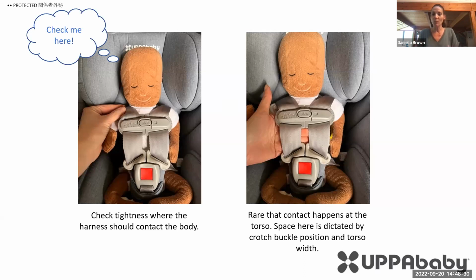The reason why I bring this comparison up is because contact is happening at the shoulders. That's where we do the pinch test. The chest clip helps position it. The space we see between the torso and the harness is normal. What drives that is the torso width, as well as where the buckle is positioned relative to the child's pubic bone. So again, contact is happening here during a crash. This is where we're checking. So there's our why behind why we check at the shoulders. Next slide, please.